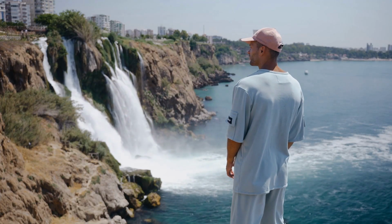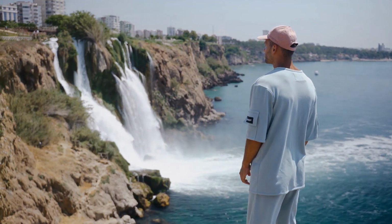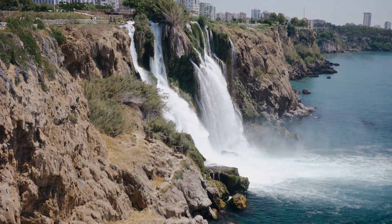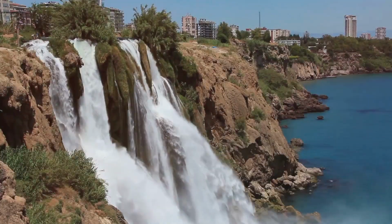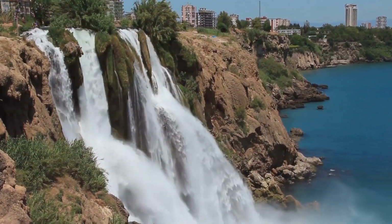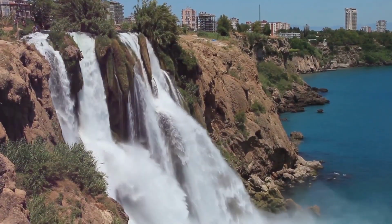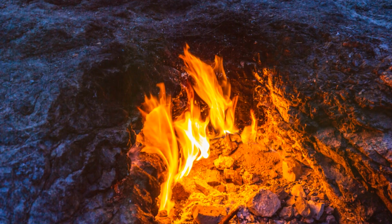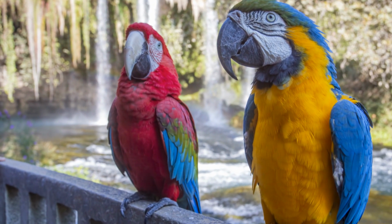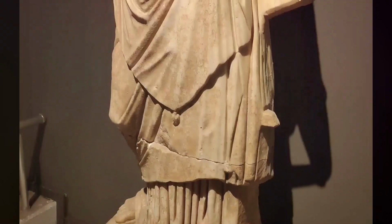There are these little cafes dotted around the park where you can grab a bite to eat, or just chill out and soak in the scenery. Next up, we headed to the Lower Düden Falls, and let me tell you, this is where things get really epic. The falls plunge straight off the cliffs into the sea, creating this massive cloud of mist. We hopped on a boat tour to get a closer look, and it was like sailing into another world. Being this close to nature's raw power was an experience I'll never forget. If you're looking for an experience that will take your breath away, the Düden Waterfalls are an absolute must-see.